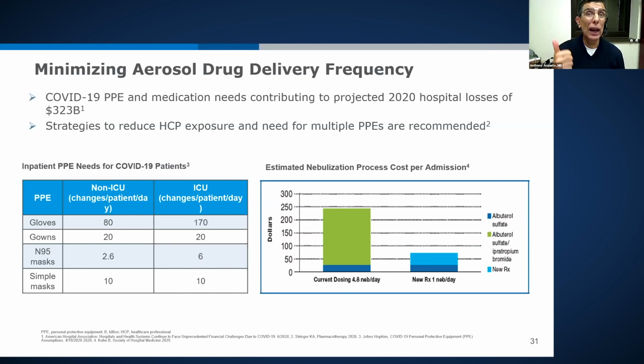And ideally, you don't want to give it every 4 to 6 hours. Having medications that you can give once or twice a day, this will nebulize, this will make your staff only have to do it once. And that's what your slide on the right side is showing. The green in the graph on the left side is the cost of using albuterol and ipratropium combined or separate on a scheduled basis. On the right side is when you use a once-a-day nebulizer.